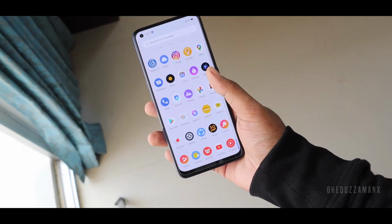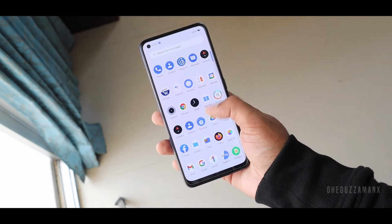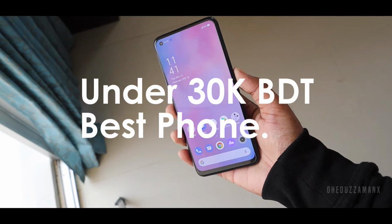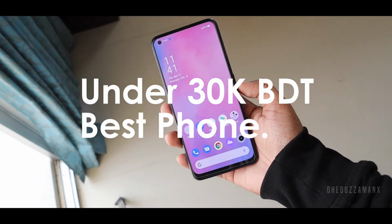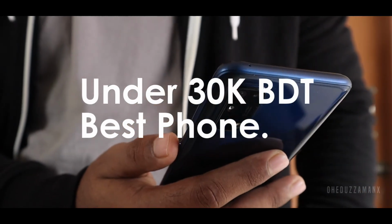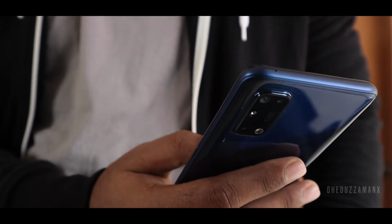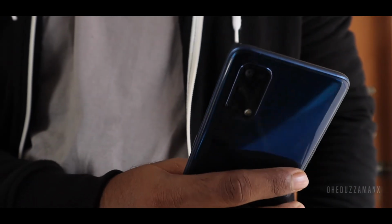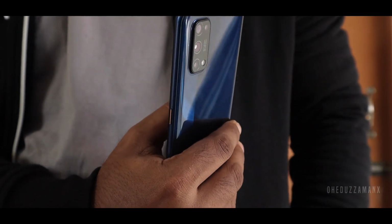At last, I want to say, after using this device for 1 month, this is one of the best phones you can buy right now under 30,000 taka. If you are thinking about getting a new phone, this is the perfect choice for you. It's even better than the Samsung A51 and Xiaomi phones. So definitely check this phone out if you are buying a new phone for the year end.